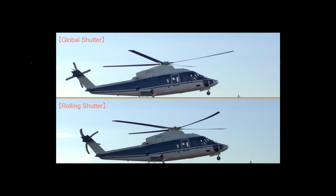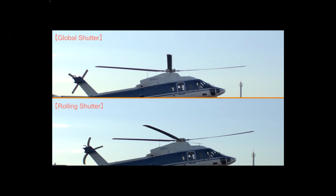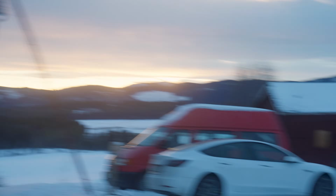So a rolling shutter basically is the way a camera sensor captures an image by scanning it line by line from top to bottom instead of capturing all at once. And what this does is that it can cause fast-moving objects or quick pans to appear skewed or distorted, because different parts of the image are captured at different times.